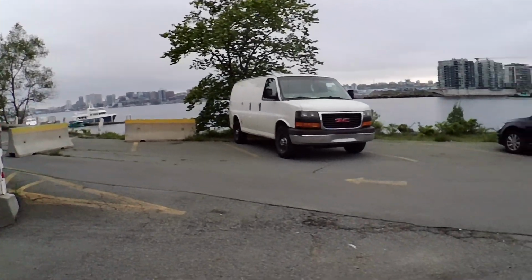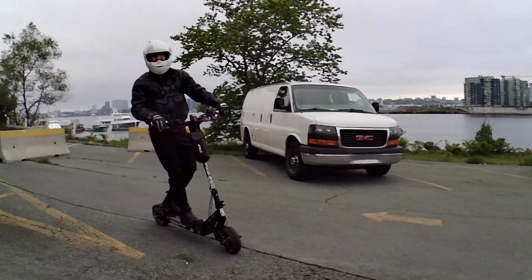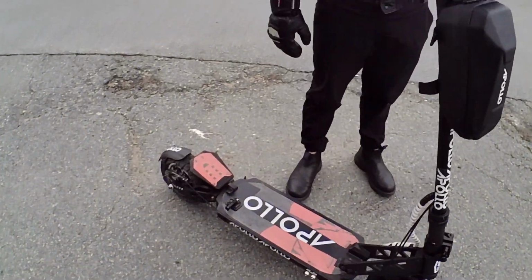You just felt tire spin for the first time. It pushes me back every time I accelerate. Is there a slower mode? That's eco.